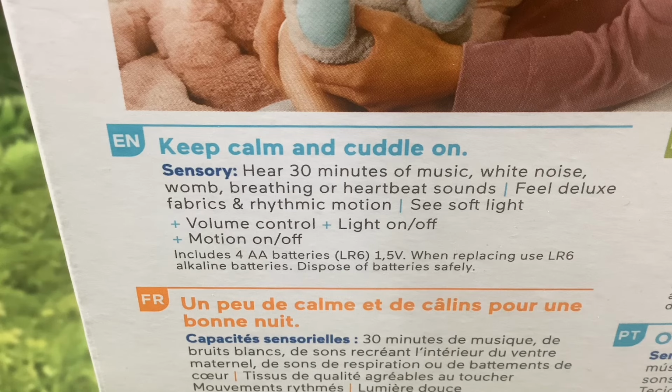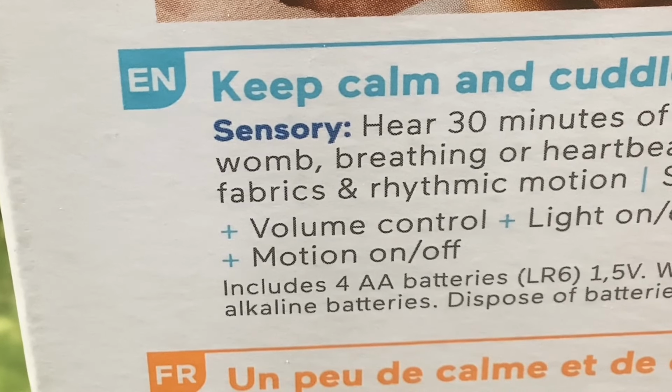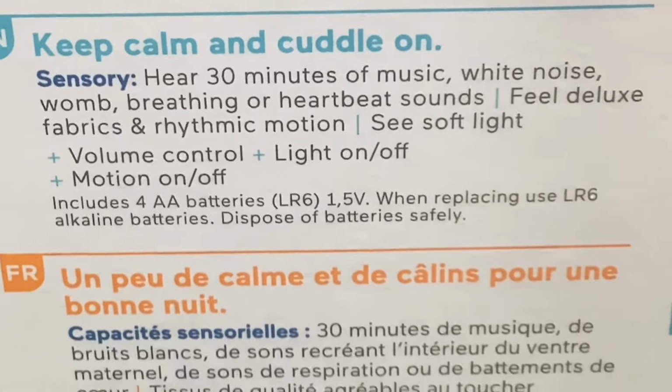Then it says, this is odd, womb. It just says, here, 30 minutes of music, white noise, and womb. I don't know what that's supposed to be. All right, it says womb breathing or heartbeat sounds. How can you have a womb sound? Maybe this is from the baby's perspective when the baby's in the womb, and they're trying to create that environment, so it wouldn't mean anything to an adult, perhaps.